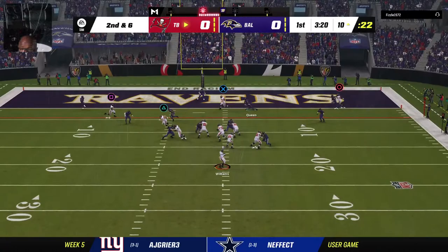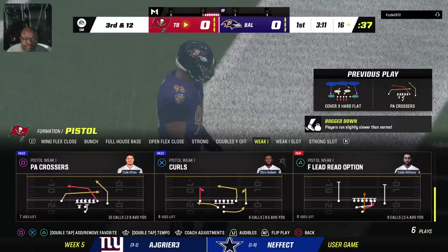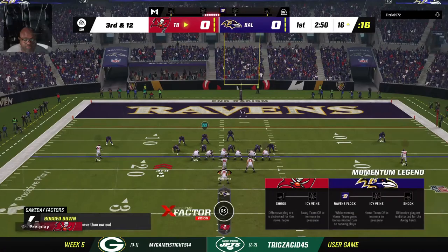Dancing to his left. And they're going to get him. They bring him down to the sack back at the 16-yard line. Credit that sack to Travis Jones. Let's see what they have drawn up here. A little bit behind the line. 12 yards needed to gain a first down.